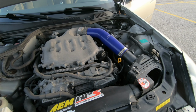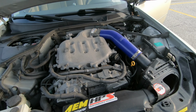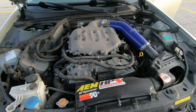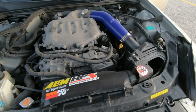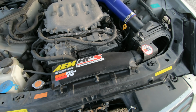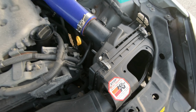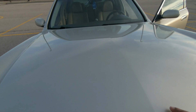You know, I don't want to do too much to her because I just want it to be a reliable daily. I wasn't intending on tricking it out. That's why the aesthetics are all factory on this car besides the performance parts. I just wanted a little bit more oomph, and actually that came apart. I didn't even notice. But yeah, that's what she's got under the hood. Honestly, this tube, that tube with that air intake made the biggest difference, not gonna lie. That made the biggest difference.